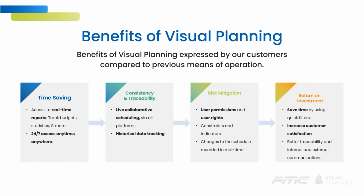The benefits of visual planning. We are going to save you time. That's no ifs, ands, or buts. Our goal is to cut a minimum of 70% of what you're currently doing with your scheduling and resource management. So tracking budgets, access to reports, scheduling machines, scheduling workforce. We want to make sure, again, we cut a minimum of 70% of what you're currently doing.